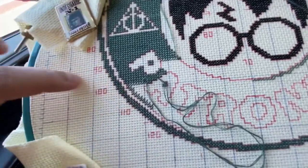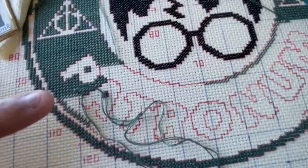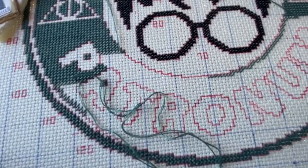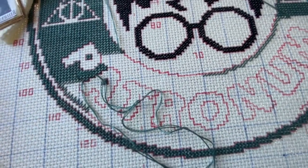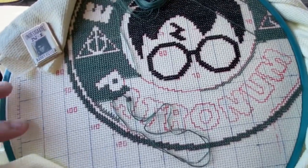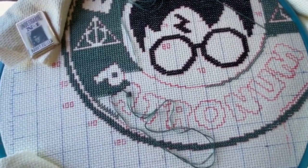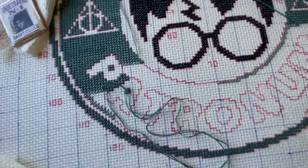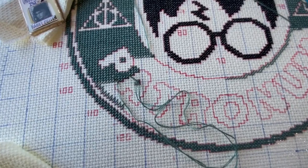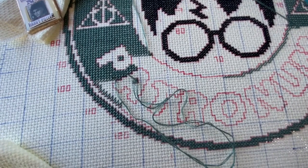because this is already kind of away from the edge. I may move the fabric over once I get home. It makes it easier if you have a flat surface, because of the hoop rings, to move the fabric over. So, yeah, let's see how far I can get. I have just barely an hour to get this all done.